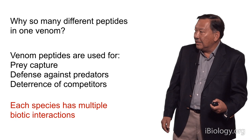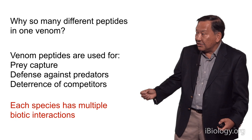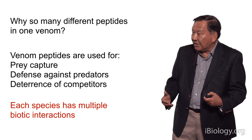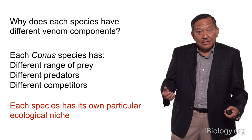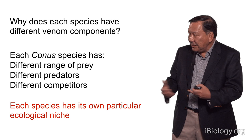So why are there so many peptides? It turns out that some peptides are used to capture prey, some are used to defend themselves against predators, and some are to deter competitors. Every species of cone snail has a set of biological interactions, and each species is different. A different Conus species would have different prey, different predators, and different competitors. In other words, each species has its own particular ecological niche. And so the venom components are essentially mutated as species evolve so that each is very fit for its own particular ecological niche.